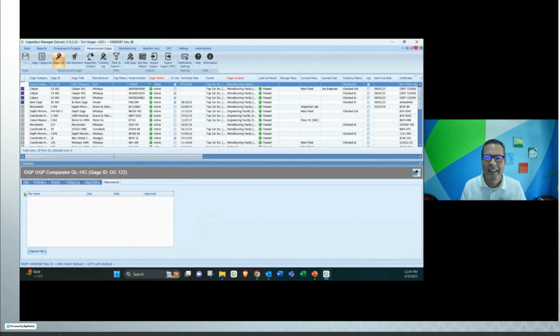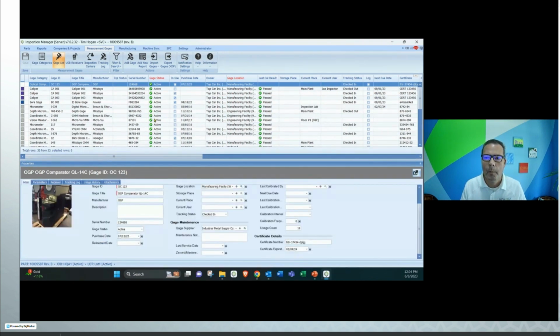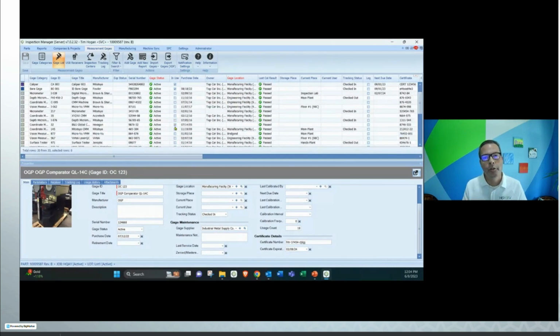Can you upload multiple CMM files at once? Oh, absolutely. I just uploaded 30. And can you have multiple approvals required at a specific step of the workflow? It's going to be sequential.